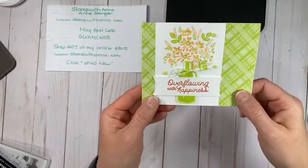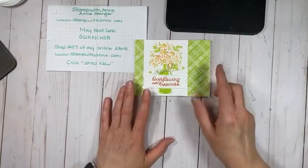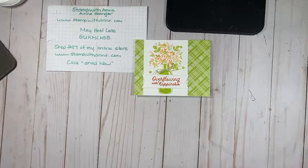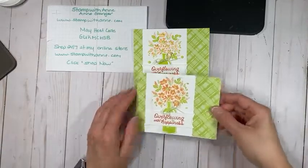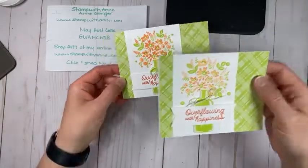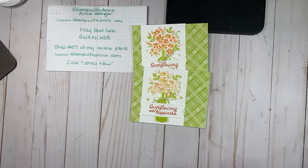So let me just move my things over here and I'm going to share with you the other projects I've made. So here is, this will be up on my blog. So there's the one I made. So you can see it was just a little darker, the coloring. So there's those. Then I also made, so I received this one as a swap from my friend Heather.